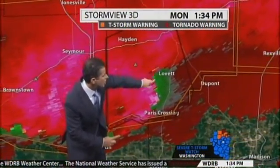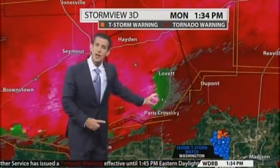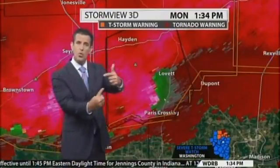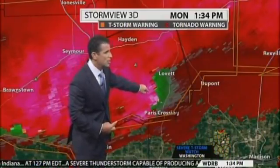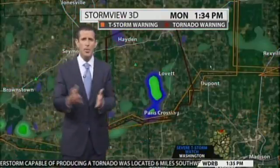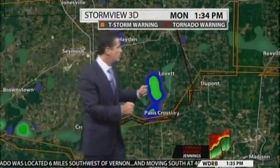And you can see from Lovett through Paris Crossing, we've got where these pinks and these greens come together. Now remember, when green and pink and red come together, it's showing rotation within the thunderstorm. So as we zoom in here, we can see that area of rotation. And let's go over as we zoom in, Rick, to NROT. As we can see, NROT is basically normalized rotation, but it gives us a good, easy way to see where that rotation's occurring.